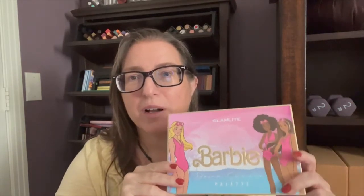Now I'm going to be regifting the body oil, the shimmering body oil, because I don't use that. For me, it's just an accident waiting to happen generally if there's something shimmery and large volumes of liquid. So that is going to be regifted. But everything else I'm super excited about.